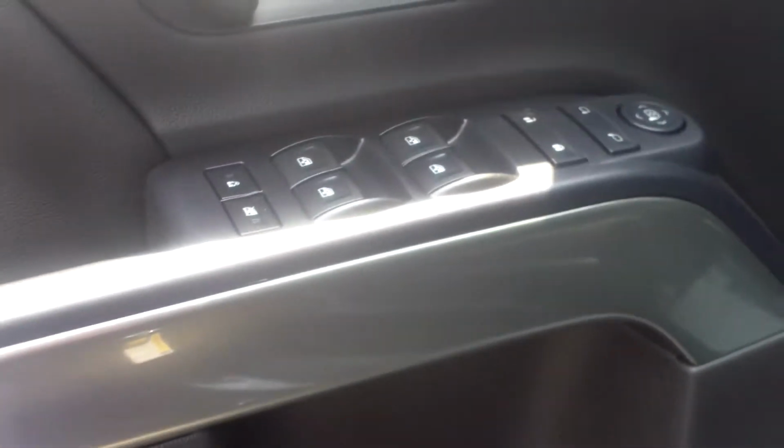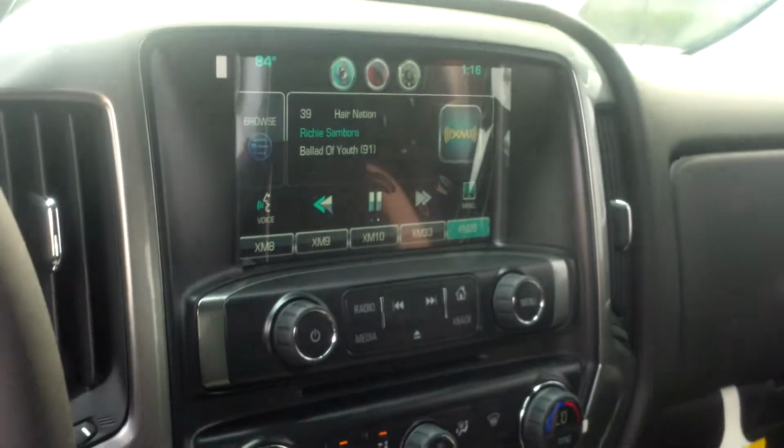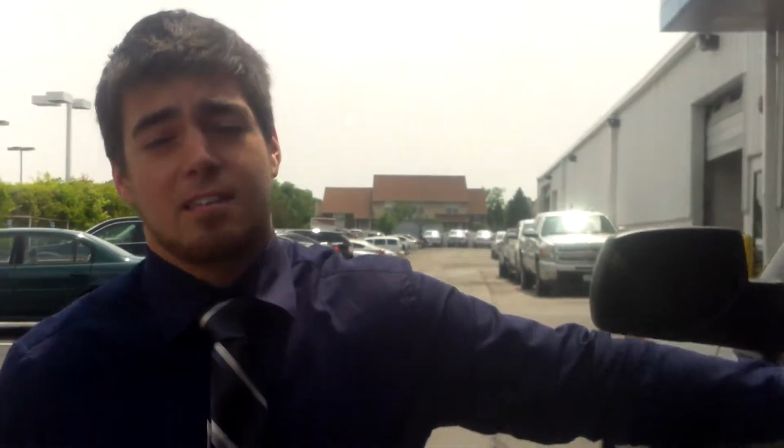It has power windows, power locks, power mirrors, power seats. Steering wheel does have... you name it, this truck has it. It's really nice.